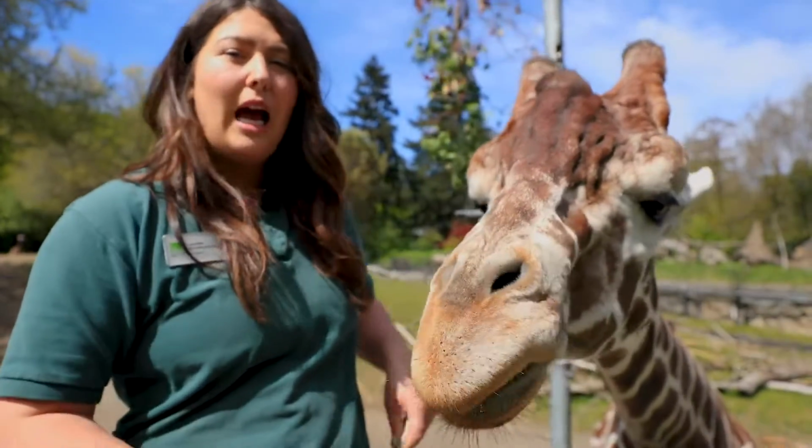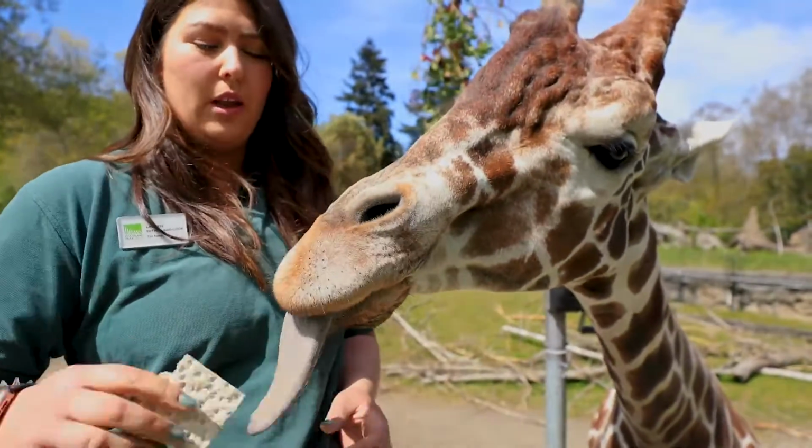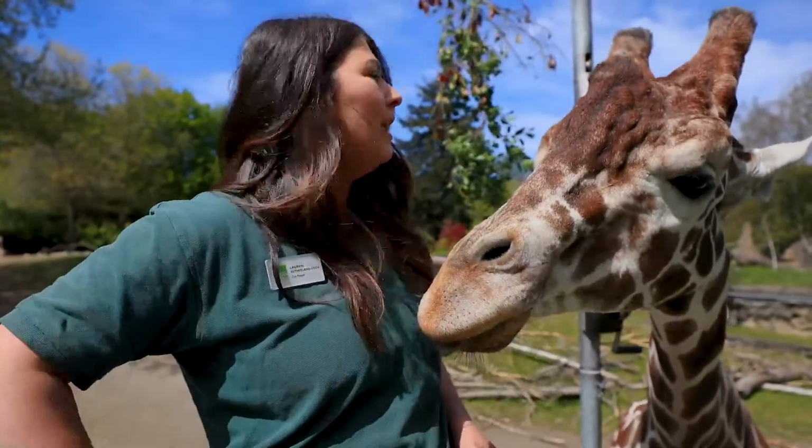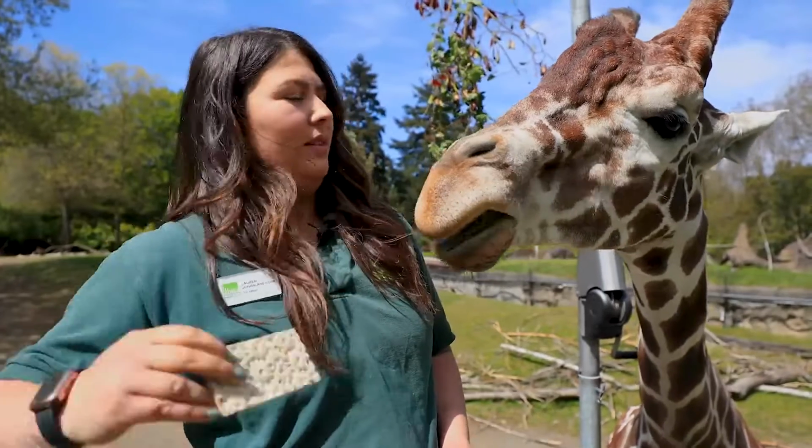It's also incredibly tough. Acacia has very sharp thorns on it, and they're able to wrap that tongue around and remove the leaves without hurting themselves.